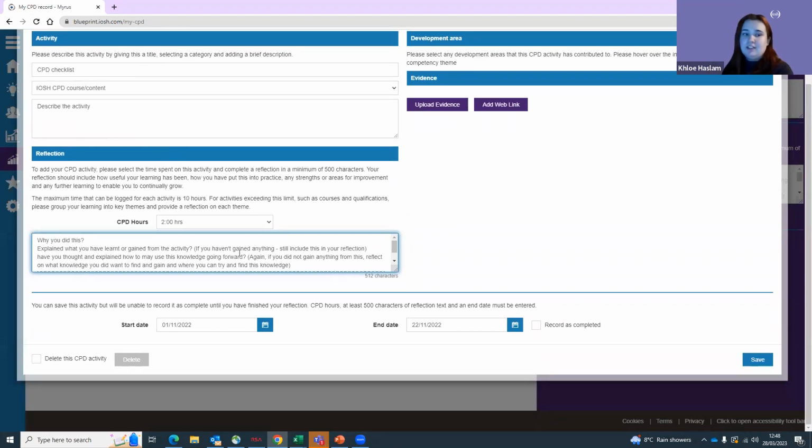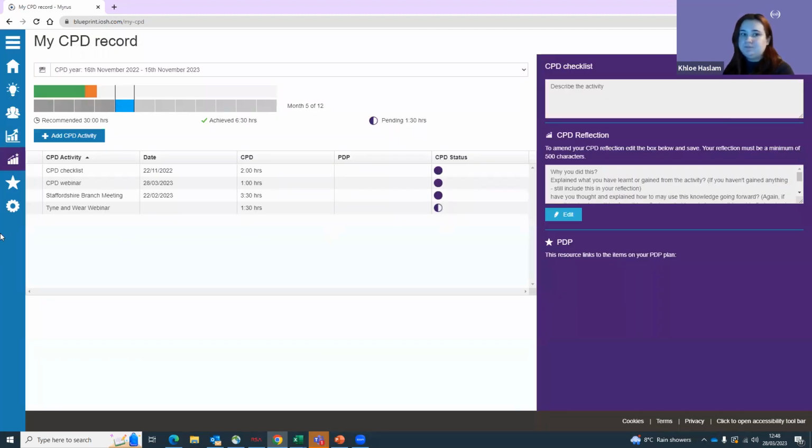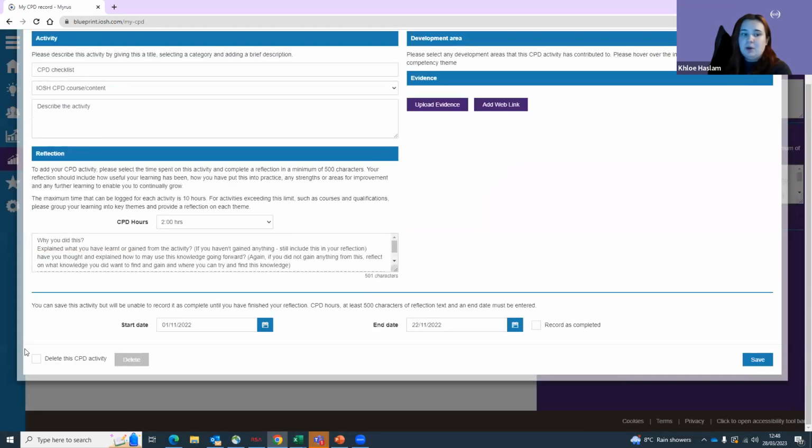All you are required to do is close that down. Just go into the activity you want to delete, click edit, and then at the bottom, it will give you a delete this CPD activity.